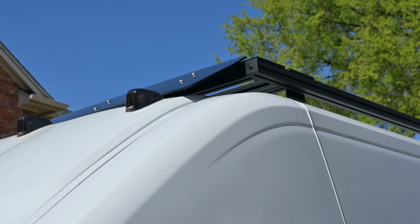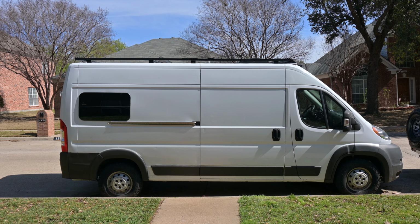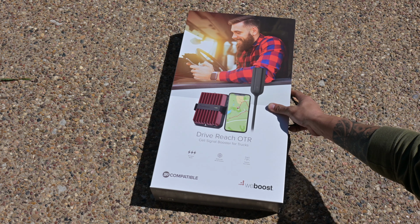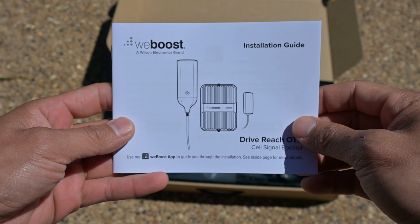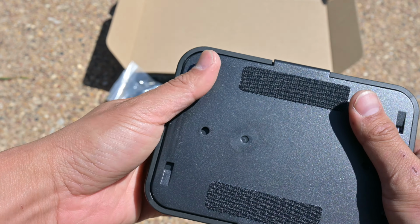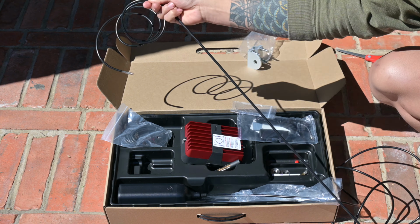We'll give you an update on how the roof rack performs after our long road trip. But for now, let's talk about the real reason why we needed this thing up in the first place. The thing that I'm unboxing right now is called a WeBoost. Now, you might be wondering, what is a WeBoost? Well, it's essentially a cell phone network booster and gives you signal in areas where it's weak.